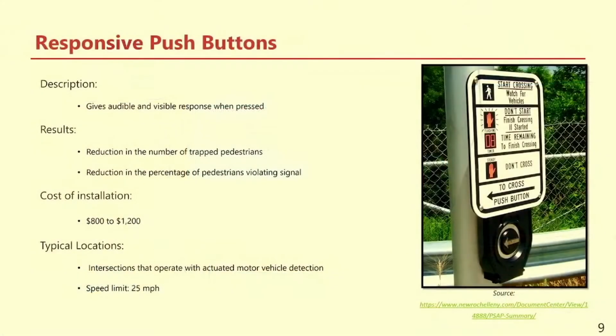The next countermeasure is responsive push button, which gives audible and visible response upon being pressed. And the results of different studies showed reduction in the number of trapped pedestrians, and also reduction in the percentage of pedestrians who violate the signal. They cost between $800 and $1,200, and they were typically installed at intersections that operate with actuated pedestrian and motor vehicle detection and locations with 25 miles per hour speed limit.